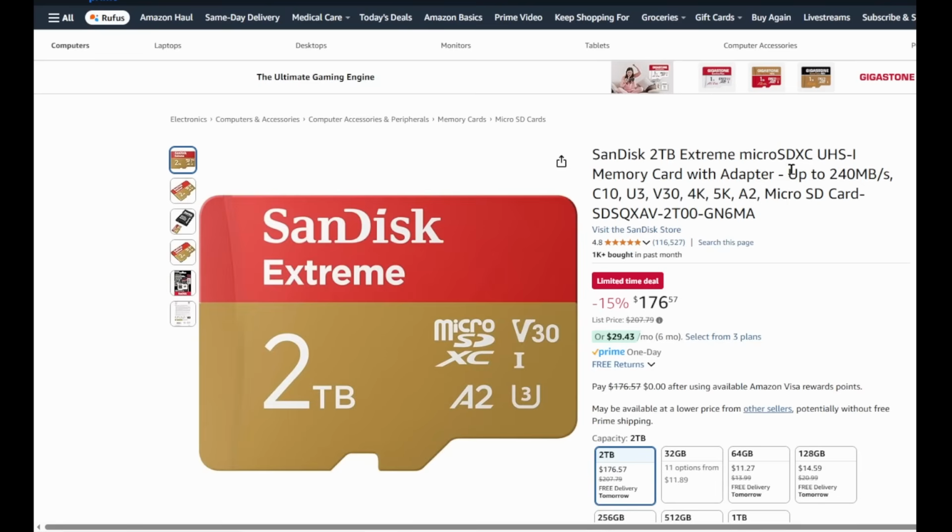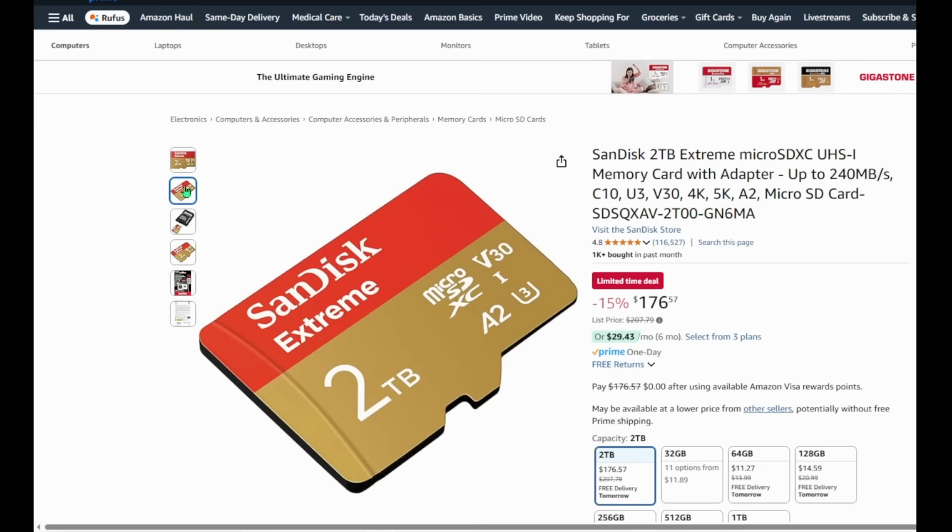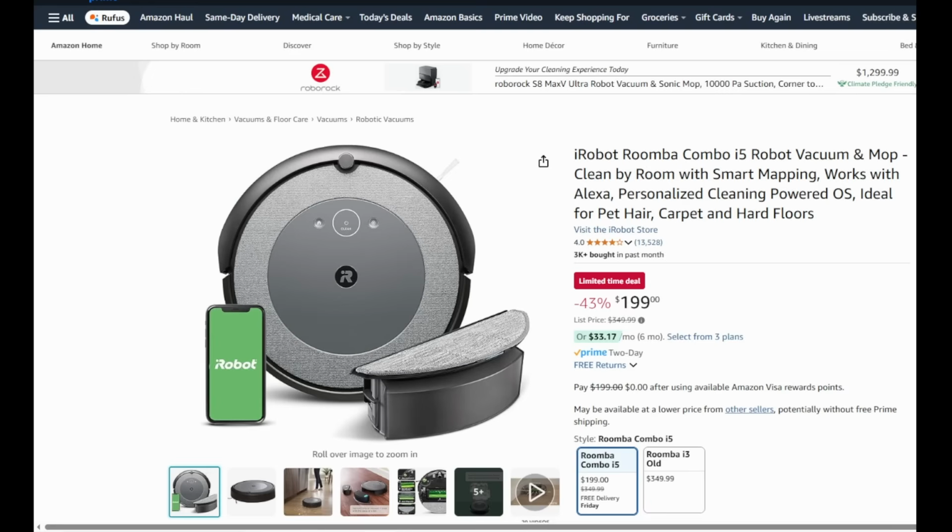Then we have the SanDisk 2 terabyte Extreme micro memory card with adapter up to 240 megabytes per second. Micro SD card 2 terabytes V30 A2, $176.57. Limited time deal, 15% off. Then we have the iRobot Roomba Combo i5 mop and clean by room with smart mapping. I've always wanted to try one of these, never have though. Works with Alexa, personalized cleaning, powered OS, ideal for pet hair, carpet, and hard floors. Limited time deal, 43% off for $199 even.